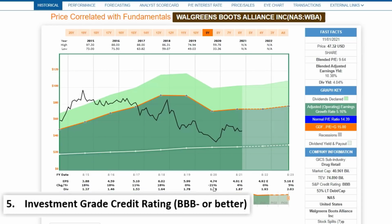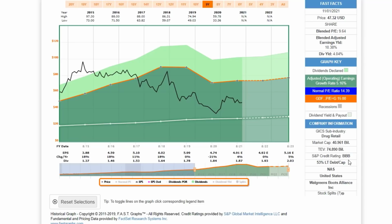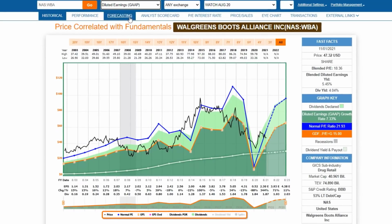Number 5, I also look for investment grade, which is triple B minus or better. It's triple B, 1 away from triple B plus, which is then 1 away from A. So it's got a good credit rating. It has a 53% debt to capital, which might be a negative, which I'll get into later. I do want to go through diluted earnings here with you real quick because I get this question all the time. The blended PE that you'll see on a lot of other sites will be higher than that 9. It'll be closer to 18 because the company did have a major loss in non-cash charges on diluted earnings in 2020, which I'll let you dig into the details of yourself.